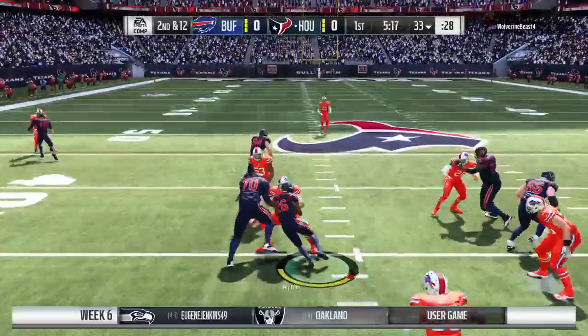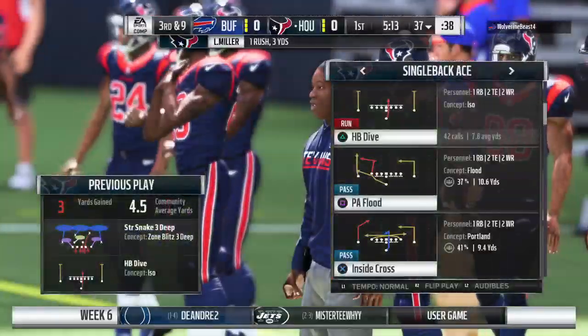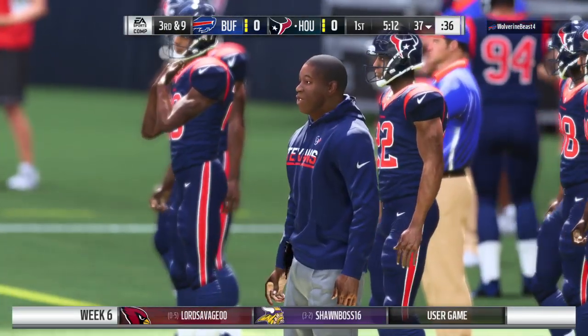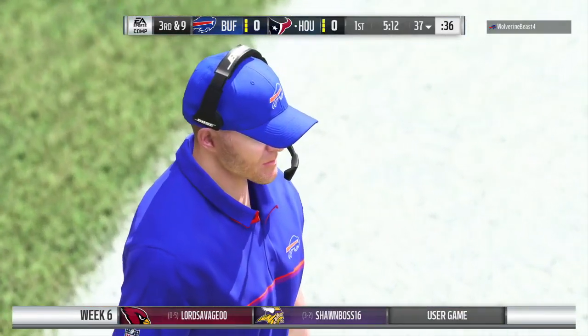Now a first carry for Lamar Miller. And he'll get 2, maybe 3 up near the 37. Well, I think that's what they're going to need to do here in the first half. You've got to take some pressure off of this young quarterback, and no better way to do it than to establish the running game early.